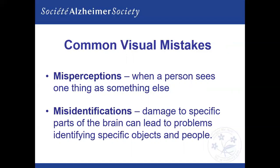Misperceptions occur when the person sees one particular thing as something else. So, for example, they may mistake a coat that's hanging on a coat rack as a person that's standing there. Or they may see a black mat on the floor as a hole. Now, misidentifications can happen when there is damage to specific parts of the brain. And this damage can lead to problems in identifying specific objects and specific people. So for example, a person with dementia may mistake a son for a husband or a son for a brother. And that can happen quite often.